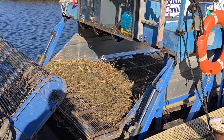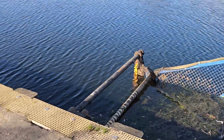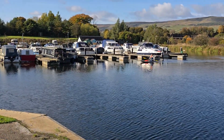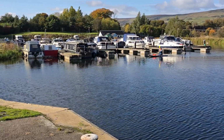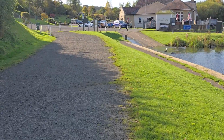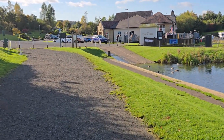One of the things on the narrowboat you have to check every once in a while is the weed hatch. Check that every morning. And there is the marina. Very peaceful day out here. Lone kayaker. We had lunch up at the Boathouse restaurant. It also serves as a hotel. I think they have 10 rooms there.